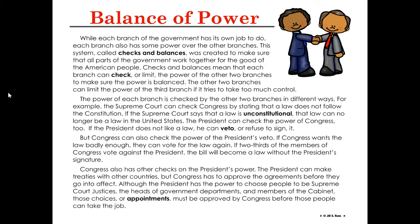While each branch of the government has its own job to do, each branch also has some power over the other branches. So we talked about that before, that the legislative branch makes laws, the executive branch can veto laws or approve laws. They're in charge of the army, and the judicial branch decides if things are constitutional. So they all have their own job, but then they also work together. This system of them helping each other is called checks and balances. It was created to make sure that all parts of the government work together for the good of the American people.